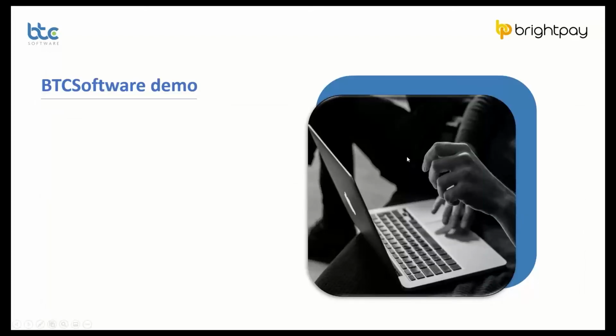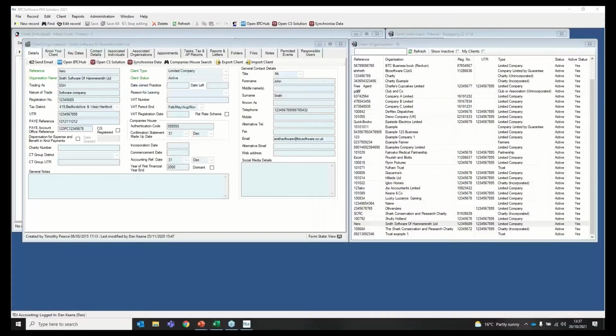So we're going to look at a very quick demonstration of BTC Software. What I will do is open up the software and switch screens. Okay, so we're looking at the client hub of BTC Software.